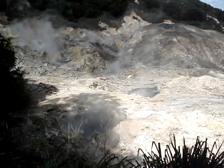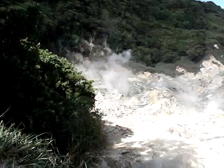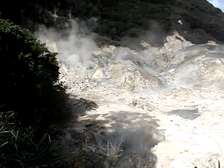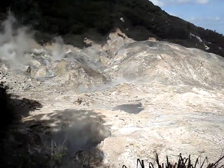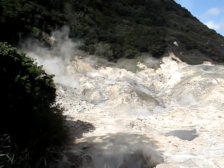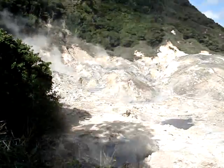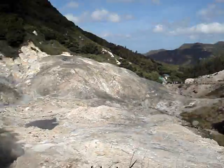Very hot. This is not a jacuzzi. So do not get any ideas, all right? No jumping in for a bath. What you are viewing here is basically the remnants of the last activity. And this took place over 200 years ago, in 1766.